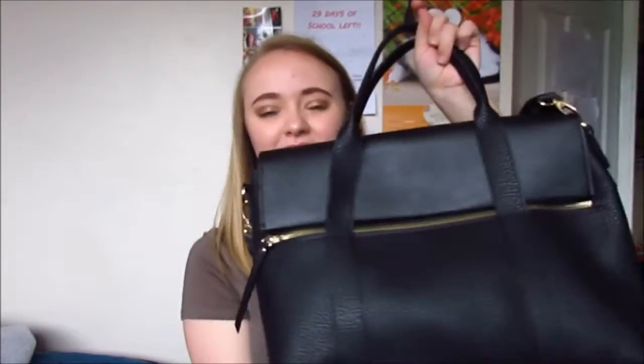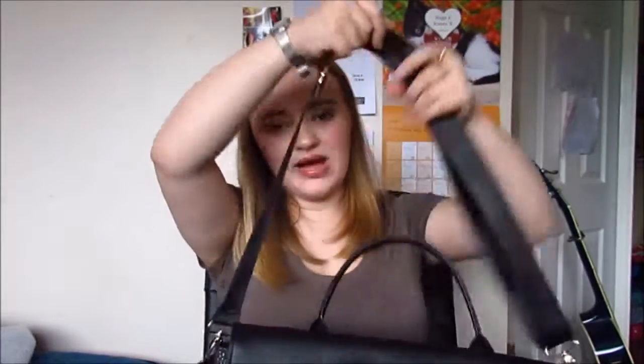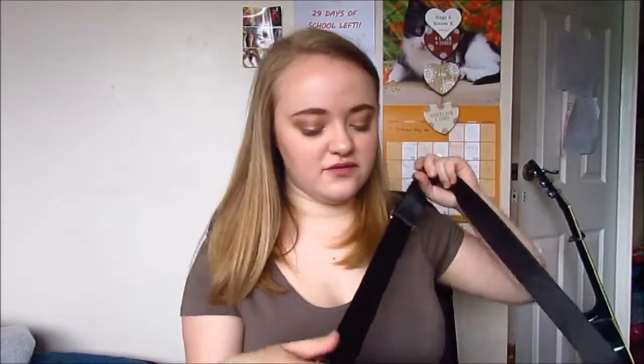And then something that I know I definitely mentioned in my pre-birthday haul, I got a new bag, and I have been really liking it because of how big it is, and I definitely think that this bag would be very useful for college. It's basically got these straps as well as a shoulder strap, and I've already got a few things in there, so if you would like to see a what's in my bag video, then I will be sure to do that.